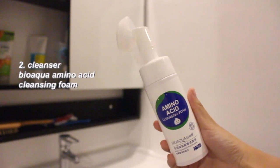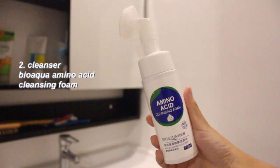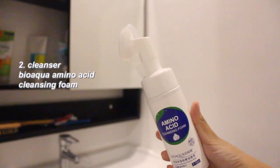Let us move on to my cleanser, and this is my current fave cleanser. This is from Bioaqua. It is their mild cleansing facial skin amino acid cleansing foam. Ayan. I recently tried this from Beauty Manila kasi on sale siya, guys. And it's really nice because may ganito siyang tip. Wait, let me show you guys.